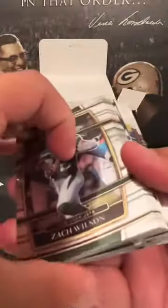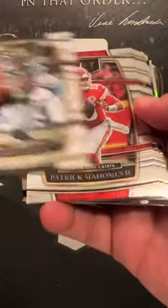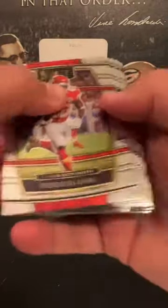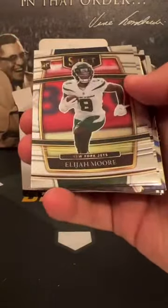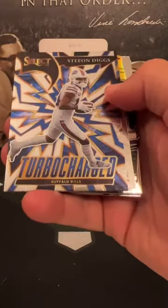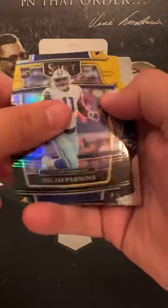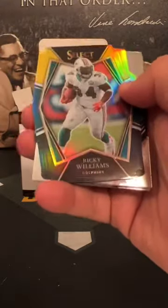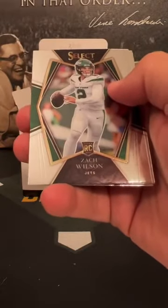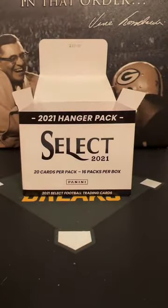All right, we got a Zach Wilson, base. Mahomes, Eskridge. Derek Gore, Polamalu, Ellinger, Elijah Moore, Devontae Adams. Kirk Cousins with a silver die cut. Stephon Diggs, turbo. Warren Moon, hidden talents. There's another die cut, Micah Parsons. Another die cut, Trevor Lawrence. Ricky Williams and a Jacob Harris club. Garrett Tucker, Premier Zach Wilson. Mahomes, Eskridge, and Trevon Morig.